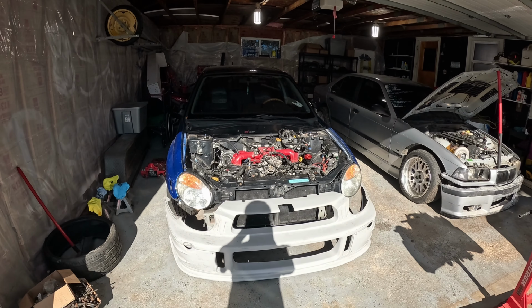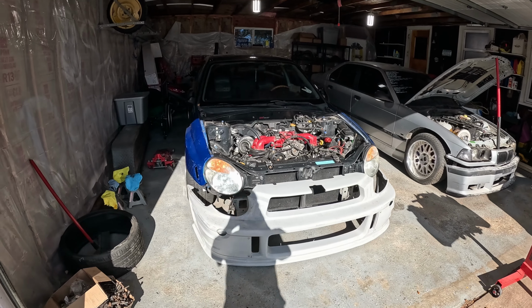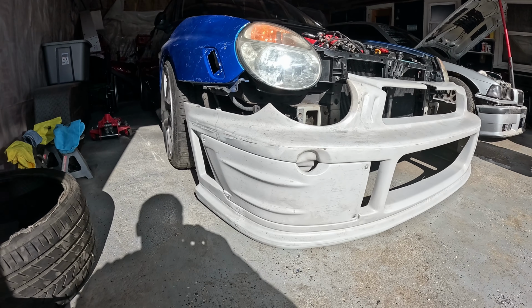Alright guys, I did fix the little coolant leak that was going on there, and I did start it up again. And it wasn't smoking nearly as bad. It had a little bit of coolant residue on the exhaust still, but definitely fixed that issue. But like I said, I won't be driving it this year anyways. Got a lot of stuff I want to do to it beforehand, but I got the front bumper sitting by right now, so you can kind of see the WRC style.